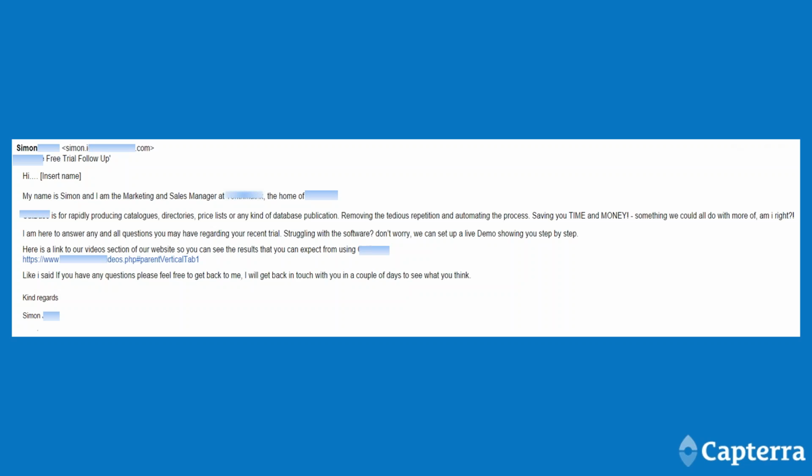Especially, and Simon did have a great signature. I want to give him credit there. But he had a great signature that told me his name, told me his title, told me his phone number, told me his email. There's no need to repeat that in the beginning. That's prime location for us to just dive right in and focus on how your product can help them.